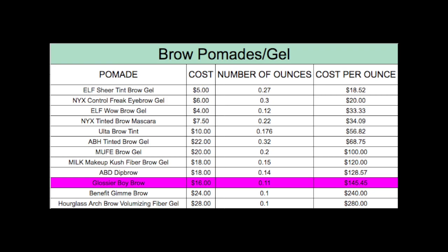A lot of my friends really like the Ulta Brow Tint, which is $10 for 0.176 ounces, and that's gonna cost you $56.82 per ounce. I don't know how any of these other products perform against it, but that wasn't the purpose of this. It was just similar-ish products. You can see how much it costs.